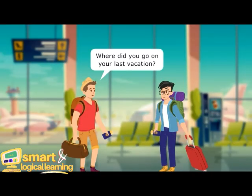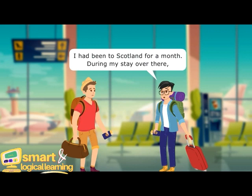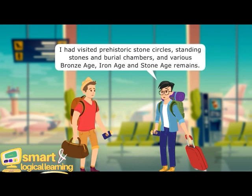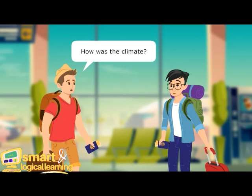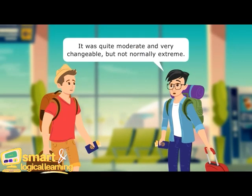Where did you go on your last vacation? I had been to Scotland for a month. During my stay over there, I had visited prehistoric stone circles, standing stones and burial chambers and various Bronze Age, Iron Age and Stone Age remains. There were also many historic castles, houses and battlegrounds, ruins and museums. How was the climate? It was quite moderate and very changeable, but not normally extreme.